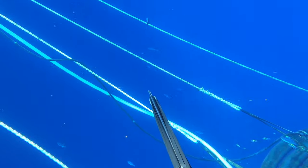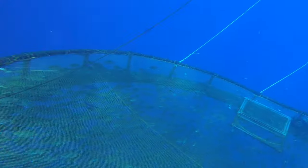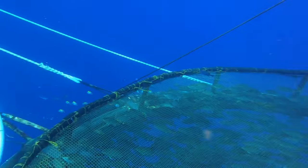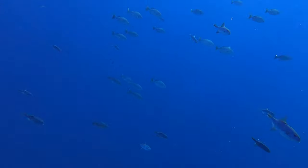So this is kind of the area we're diving. They're these big fish nets, and they basically just breed fish in these big nets and then have them strapped to buoys. And you can see how tight those ropes are up there going to the buoys. The current was absolutely ripping this day. I thought for sure we were going to see some big fish out here, but nothing came by except for a few smaller, like 10 pound and under rainbow runners.